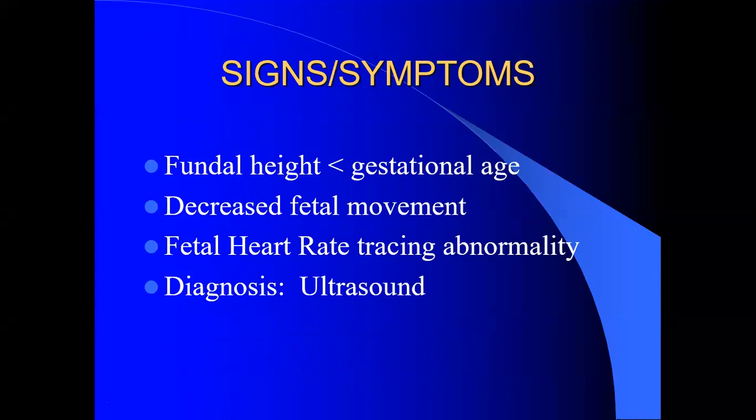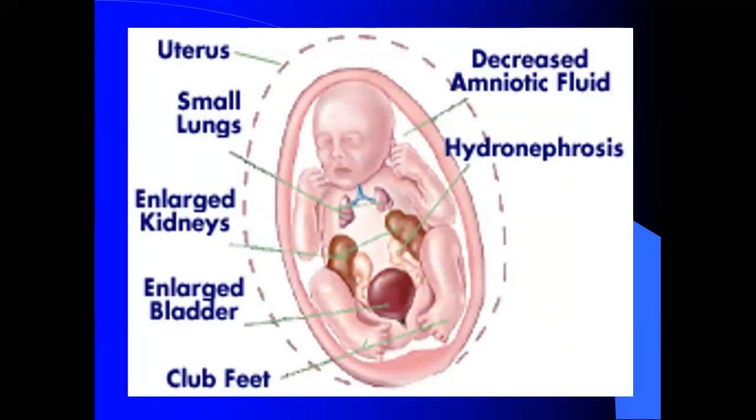Always, the confirmation of polyhydramnios or oligohydramnios is through the ultrasound. Now you see what happens. This is the uterus. This is water. This is amniotic fluid, which is very decreased. This is the amnion, and the baby is hugged in that cavity, and there are enlarged kidneys because urinary production is very less. There is some abnormality in the kidneys, so there are enlarged kidneys, hydronephrosis, and the bladder is enlarged due to the pressure. Baby may have clubbed feet, contractures.